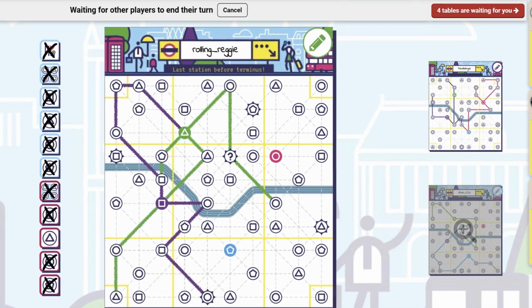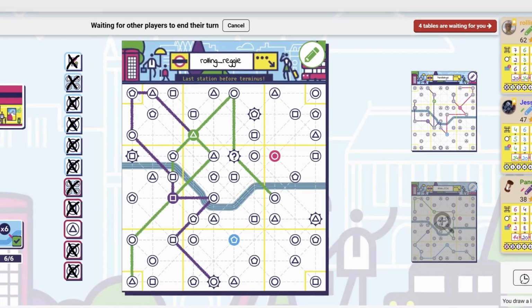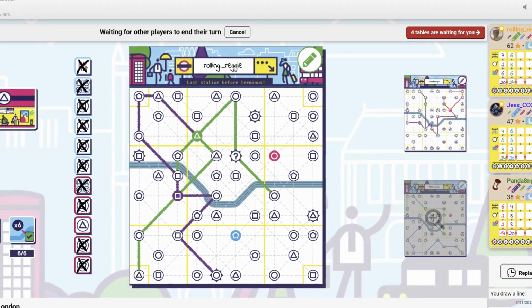Number 2 on my list is Next Station London. This game got on my radar because it was nominated for the Spiel des Jahres. And I was like, okay, flip and write game, small box, it's on Board Game Arena, let's try it out. Tried it out, played about 4 or 5 games and said, yep, I'm buying this immediately. It is just so puzzly and lovely.